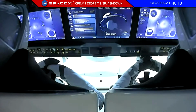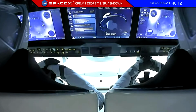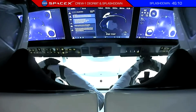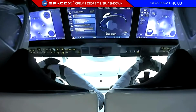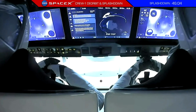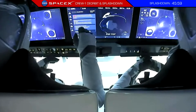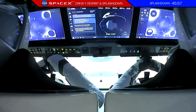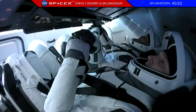As we mentioned here on the Earth side of things, everyone is in place on the Go Navigator vessel that needs to be there when the crew arrives. 2 fast boats will approach the vehicle and ensure there are no toxic vapors from those hypergolic fumes that may be present after splashing down. They will also begin rigging the vehicle and prepare it to be hoisted into the nest on Go Navigator.